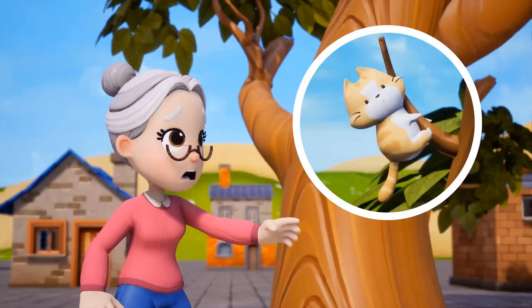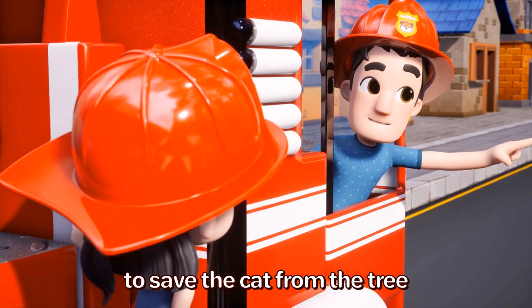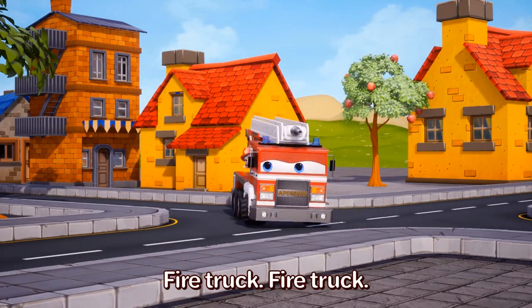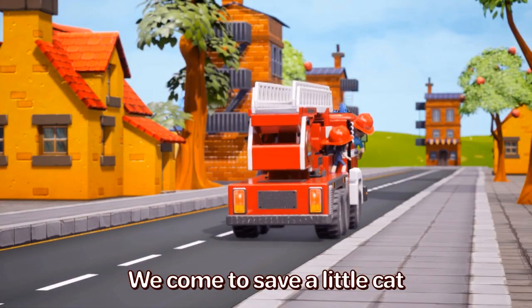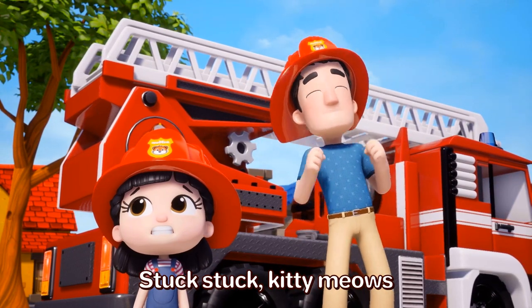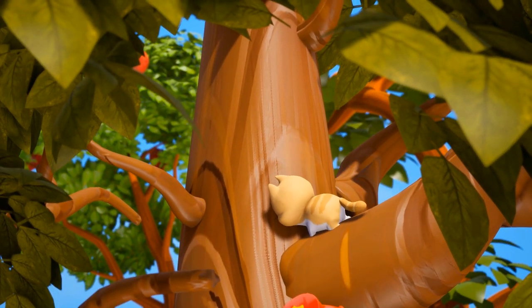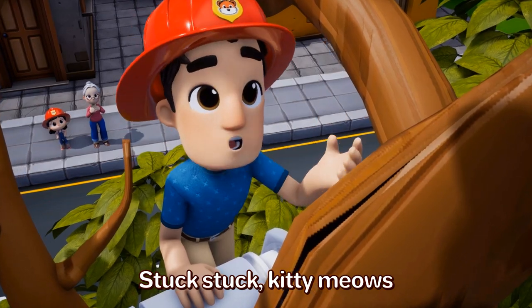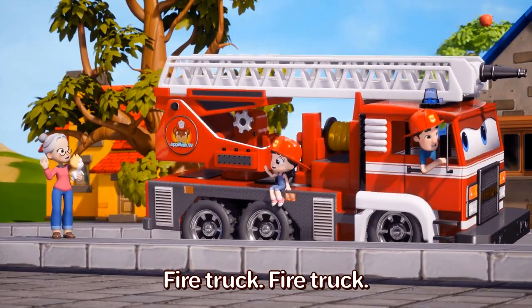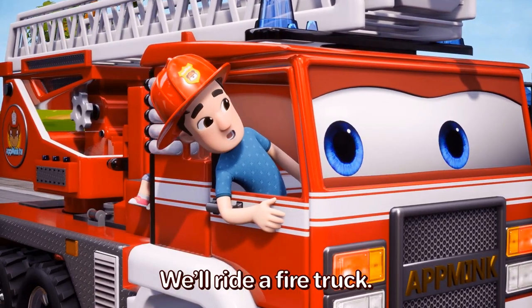Firetruck, firetruck, a kitty cat is stuck up in a tree. We all run out to save the cat from the tree. We've got to go help a cat. Got itself stuck in a tree. We put the ladder up high and help the cat to get free. Firetruck, firetruck, we see the kitty so high up on the branch. Stuck, stuck, kitty meows. Use our netter, set her free. Firetruck, firetruck, we'll ride a firetruck. Yes, we will.